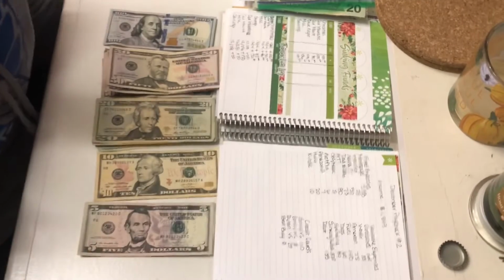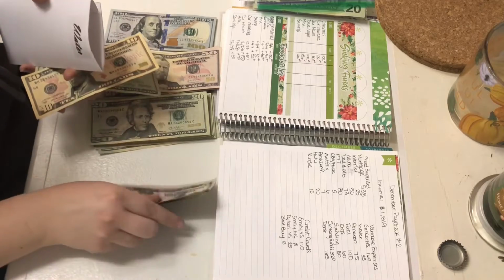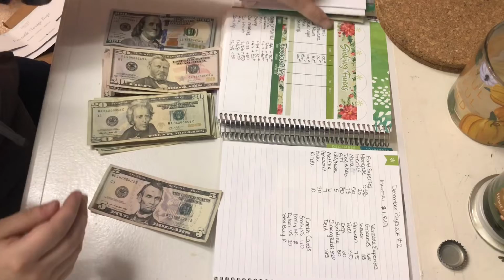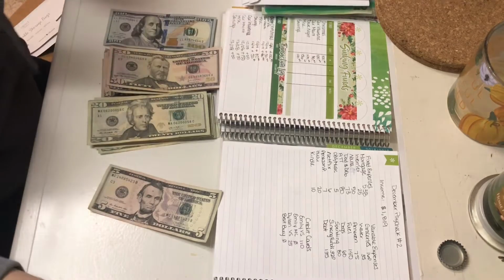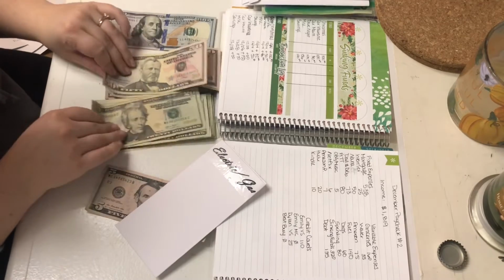So, groceries done. My water is 35, so 20, 35. My Ameren, which is my gas and my electric, is 75.